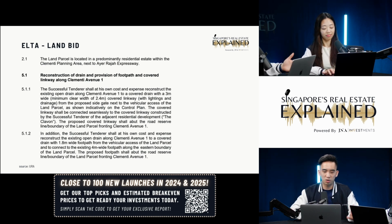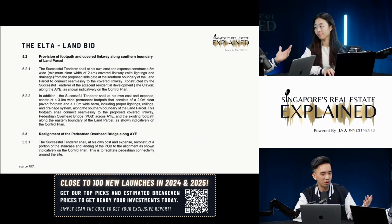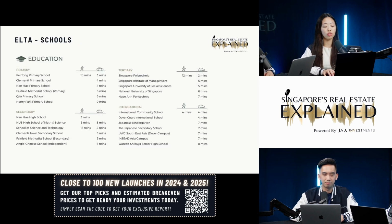So things like reconstruction of drain, provision of footpath. You also have a covered linkway along the southern boundary of the land parcel. And also most important, the realignment of the pedestrian overhead bridge across AYE. But nothing significant. Okay, so next one we'll look at the schools.